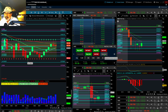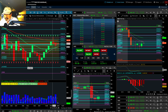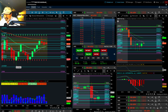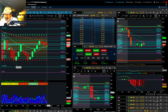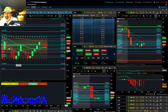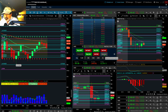So you can't expect big moves like this all the time, so you want to try to catch these scalps in between. It seems like there's going to be a little bit of a consolidation here, so I'm going to try to catch this in between. If it gets anywhere near 182 again, up in this area, I missed it. I missed it. Okay. Wow, I definitely missed it.